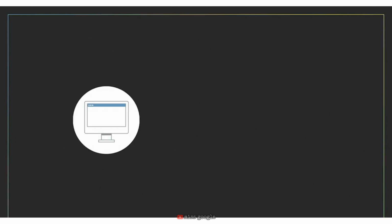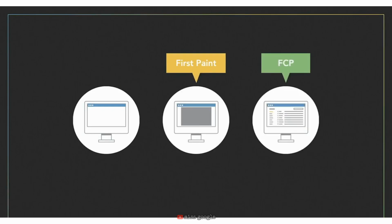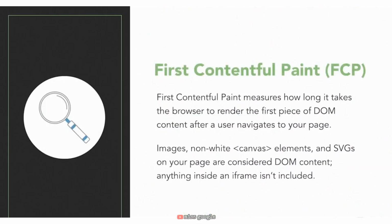Once the browser has a few assets, it starts rendering them. The first couple colors are called the first paint. Once you start adding content, this is called the first contentful paint, or FCP, and it's one of the main signals search engines use to measure the speed of your site. Here's what Google says about first contentful paint. The FCP measures how long it takes the browser to render the first piece of DOM content after a user navigates to your page. The DOM is the document object model. It's the way that the browser processes an HTML page. You don't need to know what it is, and for our purposes right now, it basically means HTML page.